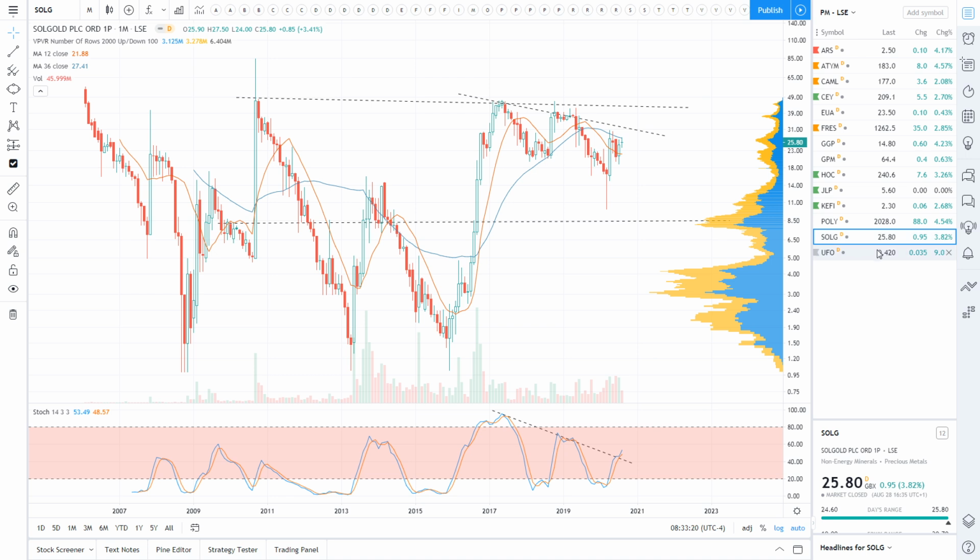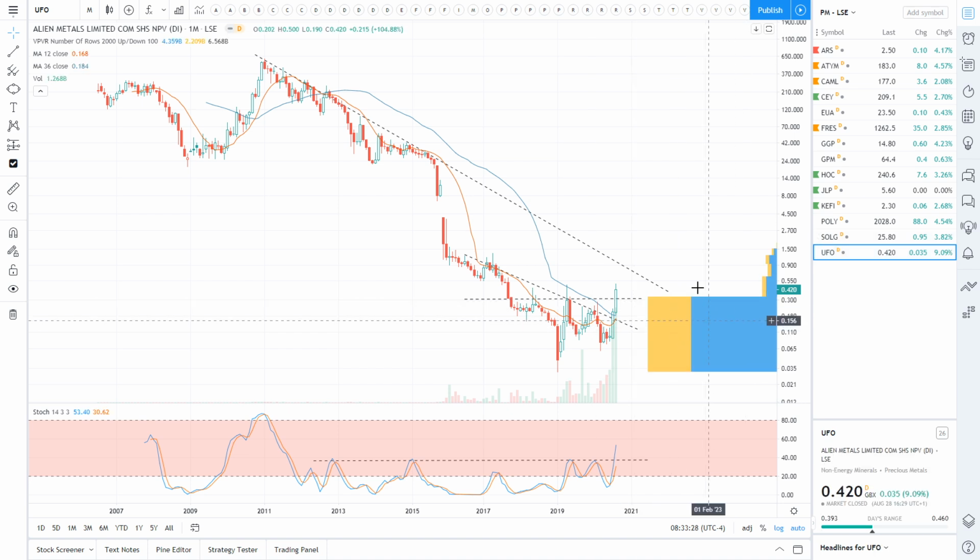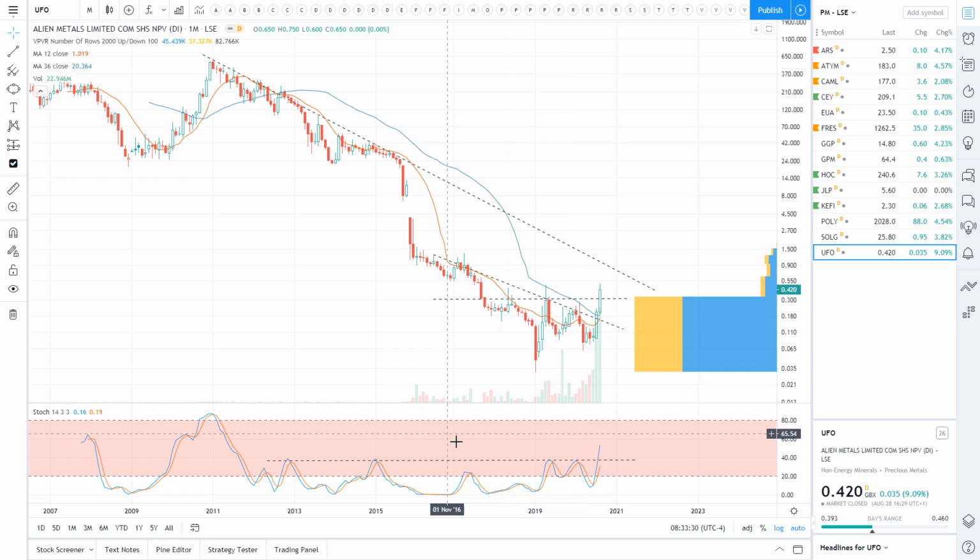So Sol Gold, you're on the wait list. UFO, huge base, volume defined base right here, not super huge, a year or two, but look at that, finally getting the stock out of that basement, exploding above the 1 year, 3 year moving average. Look, they're both coinciding, just above.